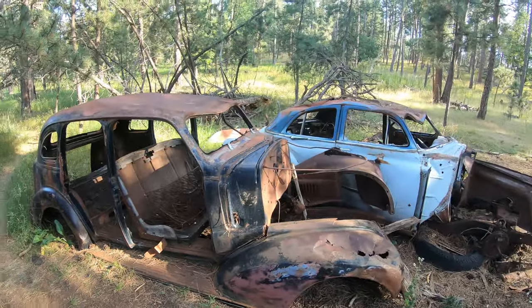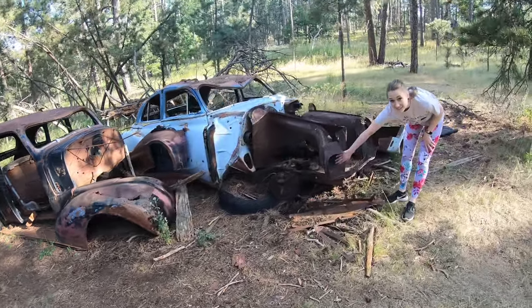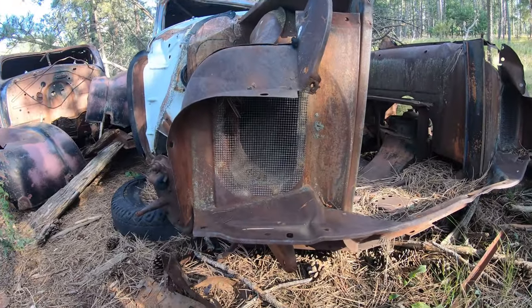My dad, I need you to comment and let me know the years of these vehicles and the makes and the models. You can make it out. Look at the mesh in front of these headlights. That's cool. Oh wow, yeah. Just the way they used to make things, you know?